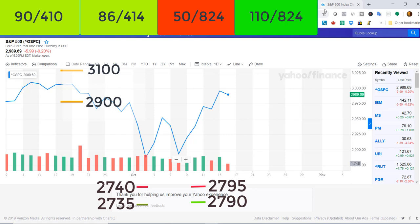So if the stock is trading at 3,000, for example, and you sell the 2,900 put option, that basically means if the stock drops to 2,900, the buyer of that put option has the right to sell you the stock for 2,900. So you will end up with 100 shares of that stock at 2,900. So that's how put options work generally.